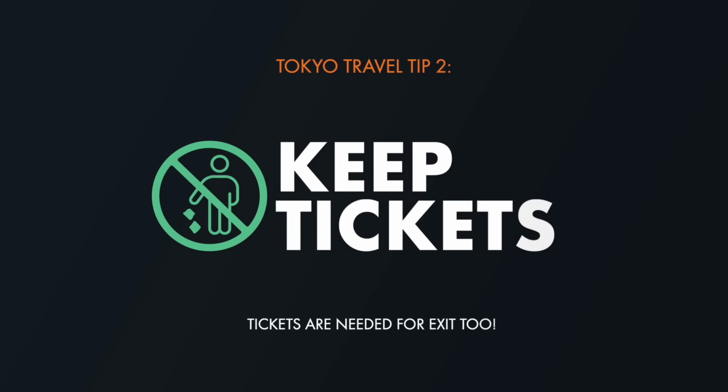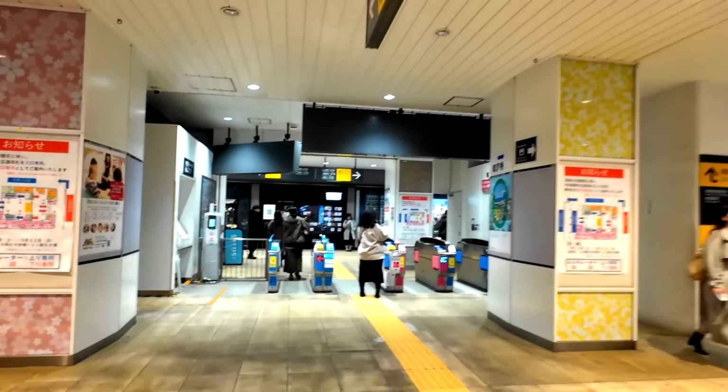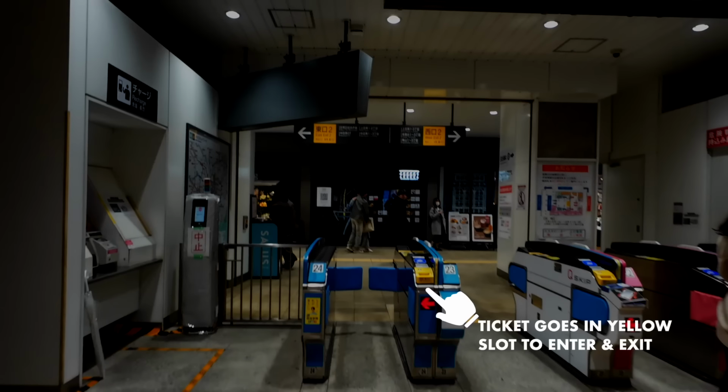It'll spit out and you can use it to enter the gates and head to the platform to board. This bleeds directly into tip 2, which is do not throw away your ticket after you get through the gate, because you will need it to exit the destination station as well. In your home country, you may only need a ticket to get on and can exit any station you please, but at least in Japan, you need the ticket to get in and out of every subway station.